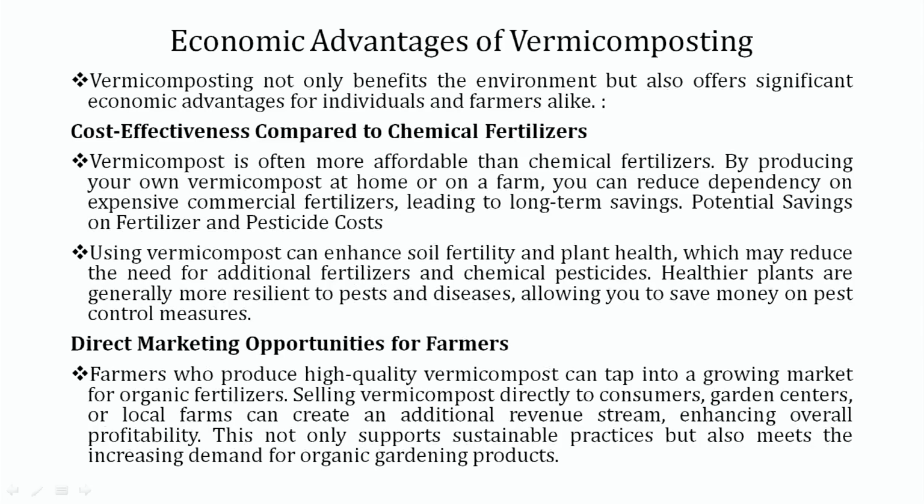Now, what are the different economic advantages of vermicomposting? Here we can see the cost effectiveness compared to chemical fertilizer. If we analyze in this format, vermicomposting is often more affordable than chemical fertilizer. By producing your own vermicompost at home or on a farm, you can reduce your dependency on expensive commercial fertilizer, leading to long-term savings on fertilizer and pesticide costs.